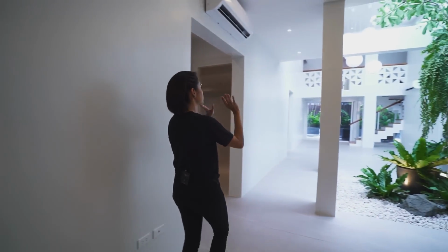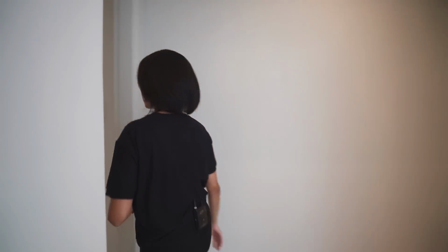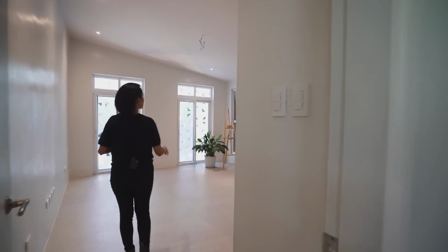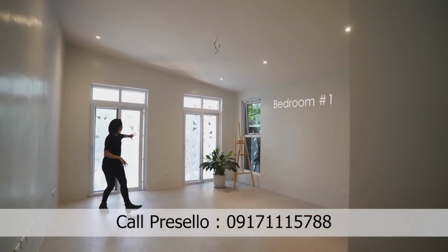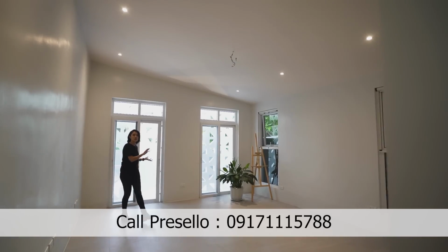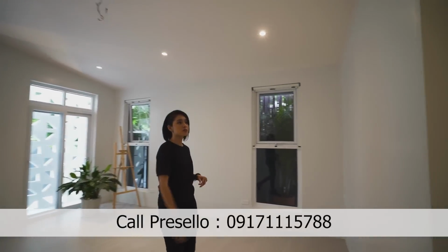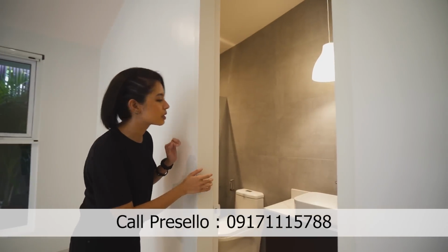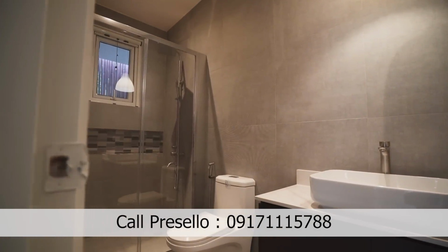Now before we proceed to the rest of the floor, let's check out this area. So you have bedroom number 1 right here, and this one has access to the ventilated hollow block wall that we saw earlier. Now you don't really need to go out there, but it's just nice that you can if you want to. And then you have this much space, and then you have an ensuite toilet and bath with a sink, toilet, and enclosed shower space.